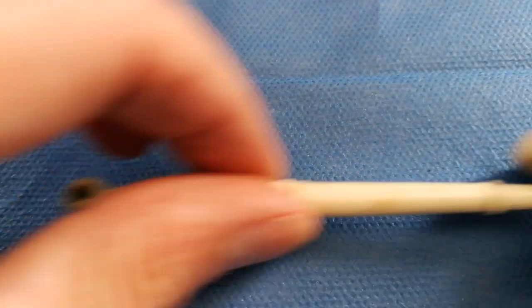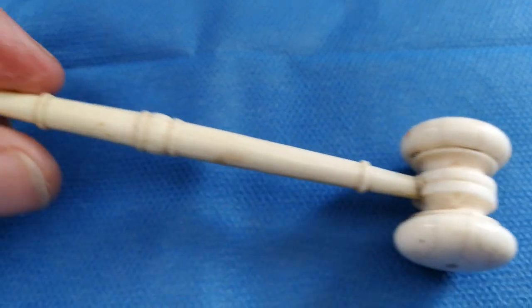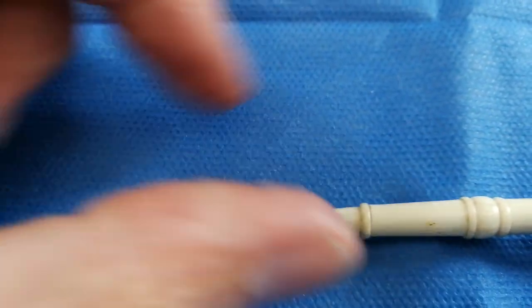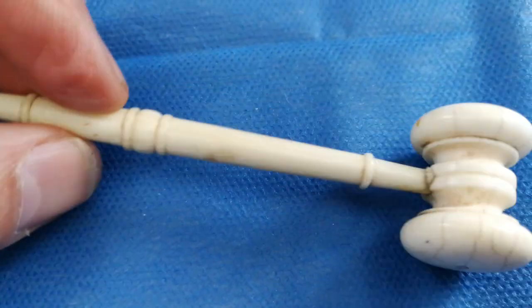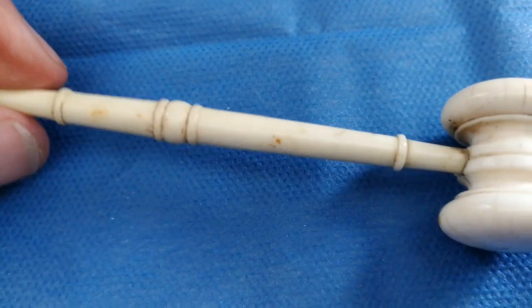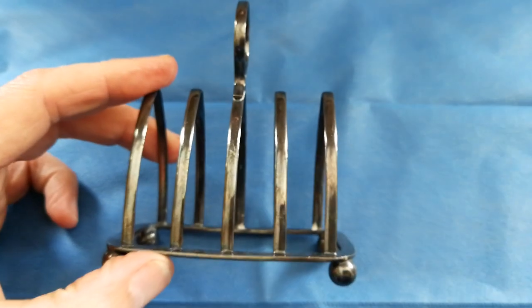The next bit I bought is ivory. So this is an antique, small ivory auctioneer's gavel. This was a tenner. Quite good. Well, when I first saw this little bit here, I thought that we might have had a little glass in here. There isn't. That's okay. A tenner. Pre-1947, as they have to be due to the CITES laws. Put that about 1900.